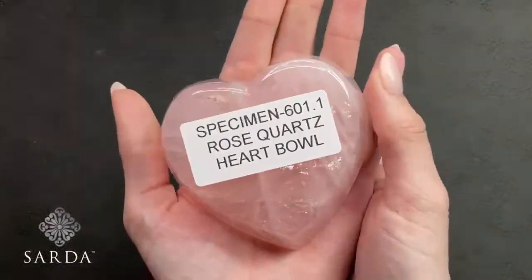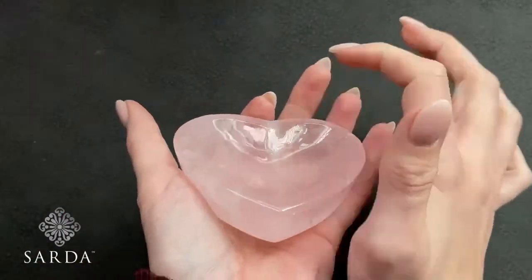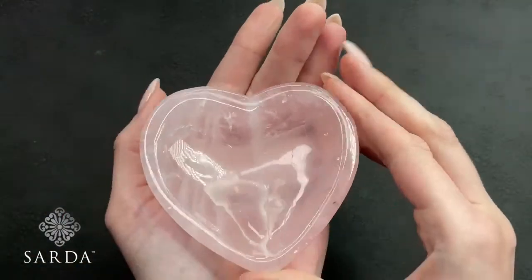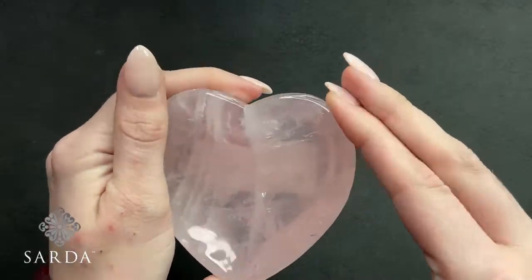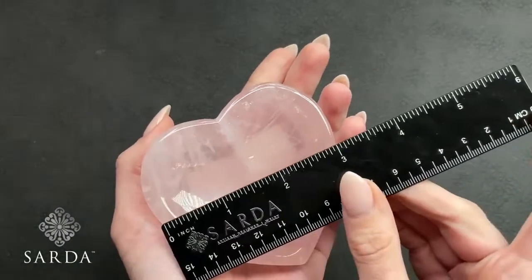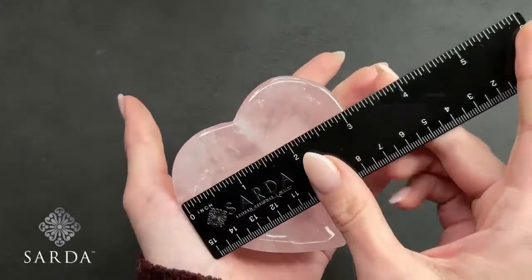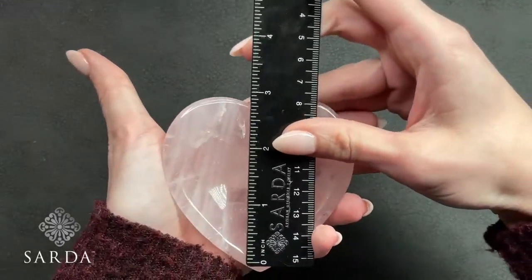Okay. And then next up, we have some rose quartz bowls. Let me move the mic here so we have a little more space. There we go. Okay, so this is specimen 601.1. So I'll measure each of these bowls. They're fairly shallow. You can see that beautiful color marbling. It's a beautiful rose quartz. That's 601.1? 601.1. Yep. Okay. And 3 by 3.